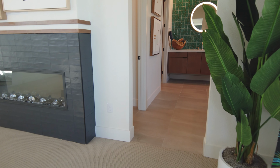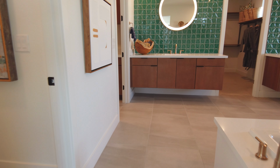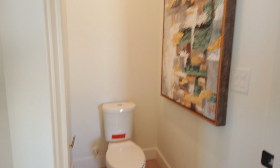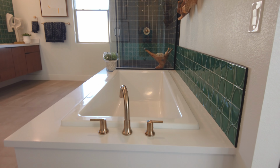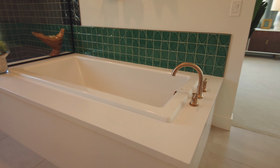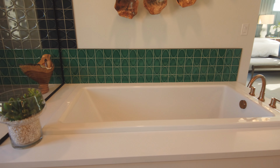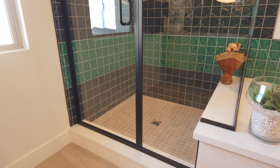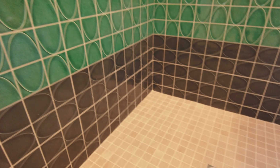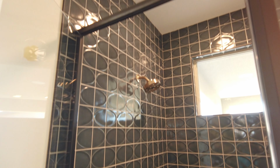So next, we're going to the primary bath. This has tile that is approximately 20 by 20 porcelain tile. There's a water closet. This is a beautiful soaking tub. It has these interesting tiles. That green tile makes a strip into the shower that has two different color tiles, kind of green and I'm going to say gray blue. It does have a frame, the shower door I mean.